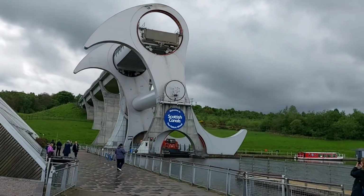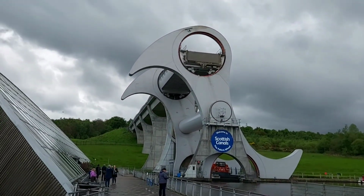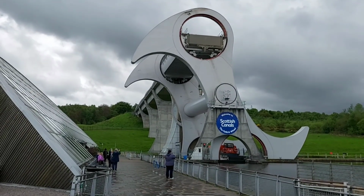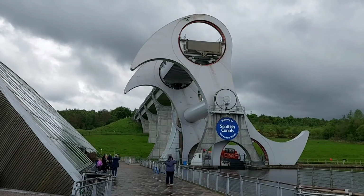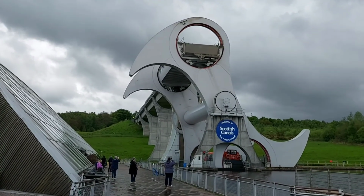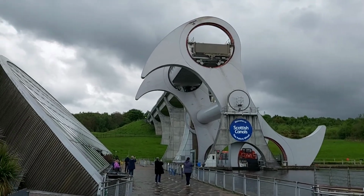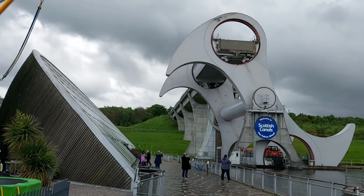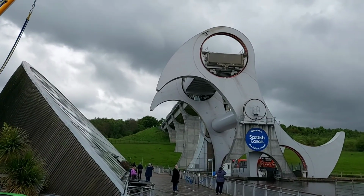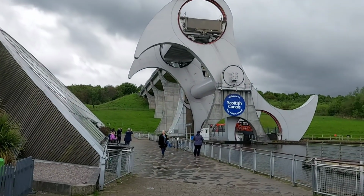The Falkirk Wheel just starting to move round. It was built in 2002 for the canal project. It's very slowly going around. What it does is you've got your canal top up there that comes through a tunnel that brings your canal barge onto the top, and then you've got one that's going up from the bottom.